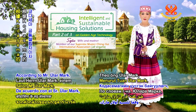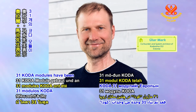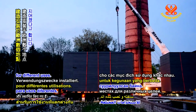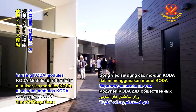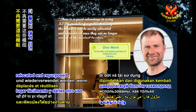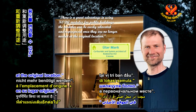According to Mr. Ullermark, a co-founder and system architect of Kodasema, 31 Koda modules have been built and installed in several European locations for different uses. He further explains, there is a great advantage in using Koda modules for public buildings. The modules can be easily relocated and repurposed once they are no longer needed at the original location.